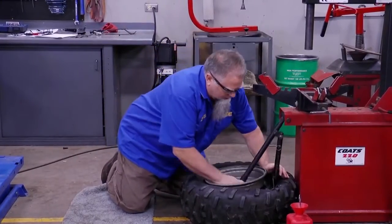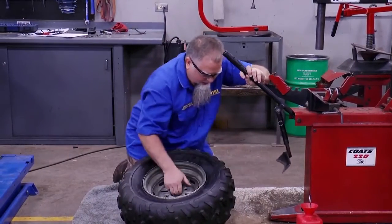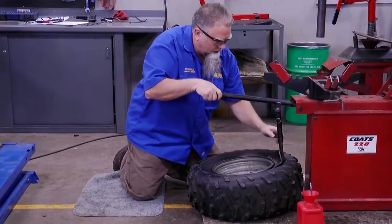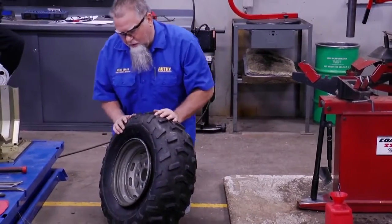So you should be able to press that down relatively easy. Turn the wheel over. Again, hook the rim up on the foot so it doesn't slide away. Keep the breaker bar nice and close, pushing the bead away from the tire. Next, I want to peel the tire off of the rim.